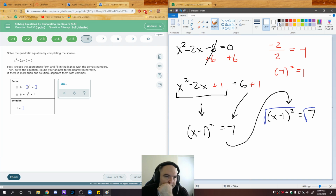So I square root both sides. I get x minus 1 equals plus or minus root 7.